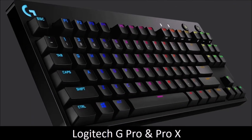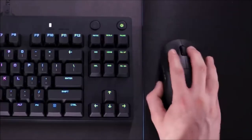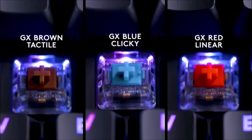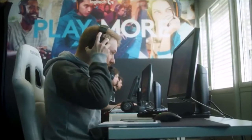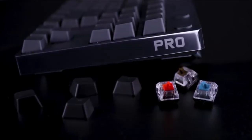Logitech G Pro and Pro X, Best 10 Keyless Keyboard. The Logitech G Pro X is a fantastic keyboard that eliminates the numeric keypad for a more compact and portable design. However, this is nothing new in the world of gaming or travel keyboards. Its unique feature is the possibility of replacing its mechanical switches. Until now, if you ever wanted to change the type of mechanical switches, it meant replacing your entire keyboard with a new one. Now the G Pro X allows you to swap the entire switch mechanism.